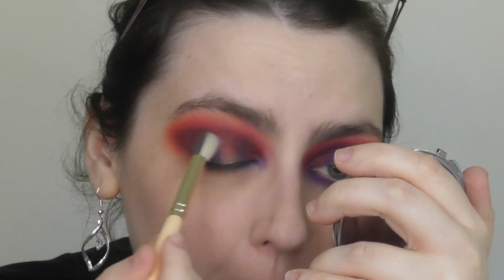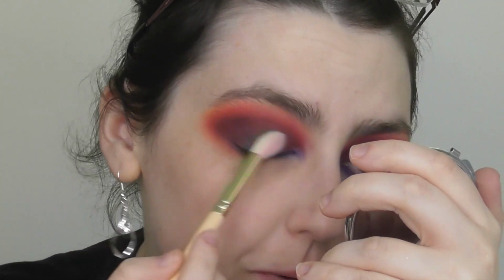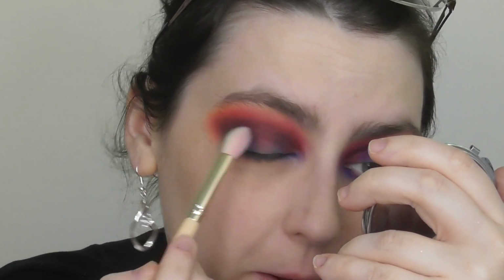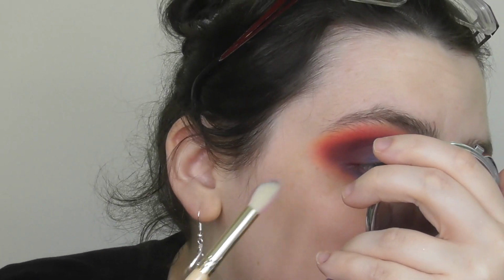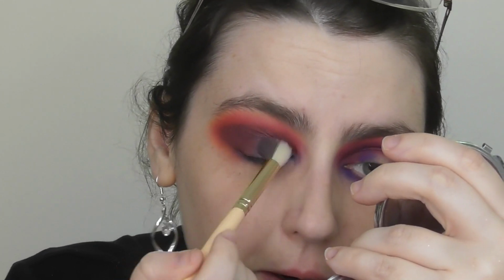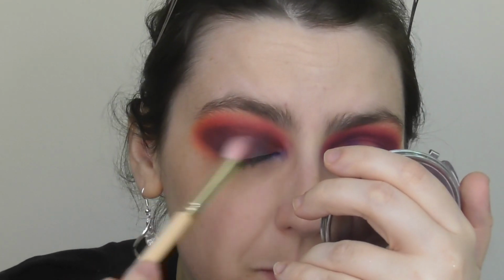I'm just gonna swish you back and forth. I don't know what I'm doing with this. I may actually just end up blanking that out and doing a halo. Yeah, I probably will. Oh well, whatever. It's fine. I'm not wildly keen on it being there on the lid. And I'll put a bit of shimmer. That'll do.